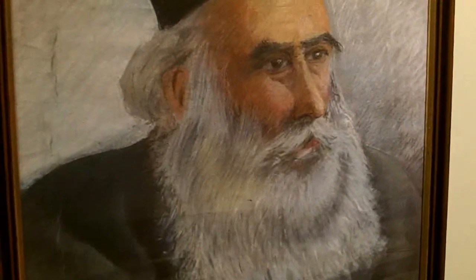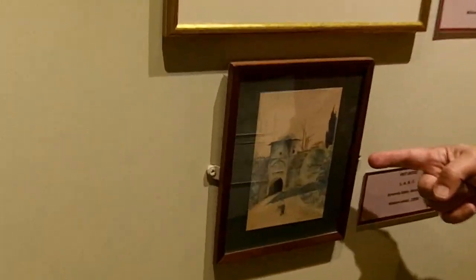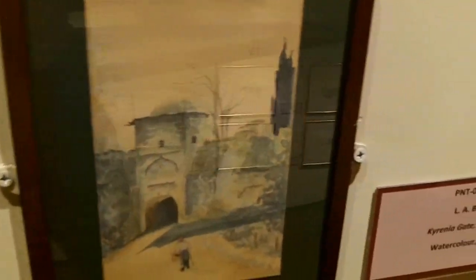Right. Here we have a small watercolor of Kyrenia Gate before the British cut the walls, made the openings. And we move to the next floor.